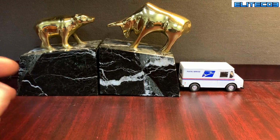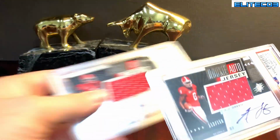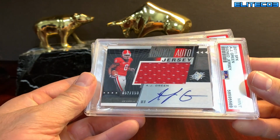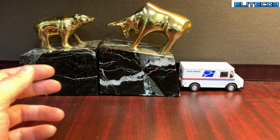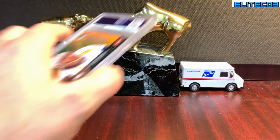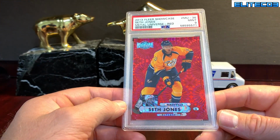So, AJ Green, there's a couple of these. I think they both got 9s. Yeah, these SPXs. These actually came, you got like a bonus pack if you broke a box of 2011 SP Authentic, and the SPx cards were actually inside the boxes. I know this because I actually broke an SP Authentic 2011 box, and SPx was not its own standalone set that year, which is interesting.